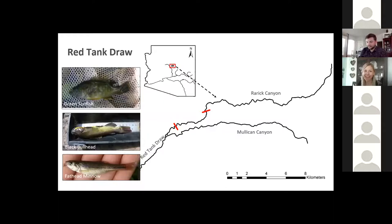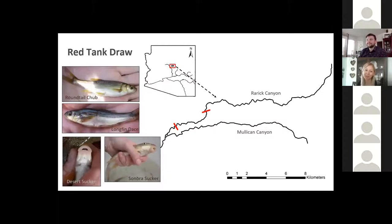Now to introduce the key players. Unfortunately, Red Tank Draw supports green sunfish, black bullhead, and fathead minnow. But the good thing about Red Tank Draw is it also supports some natives. Like I said earlier, we've got our chub, but we also have longfin dace, desert sucker, and Sonoran sucker. When this project initially began in 2016, all of these fish were persisting at pretty low levels and all would benefit from the removal of these non-natives, particularly green sunfish and black bullhead.